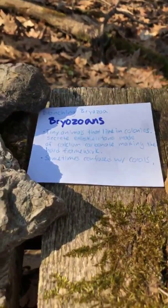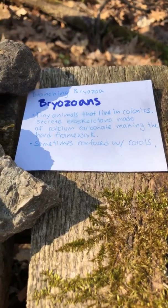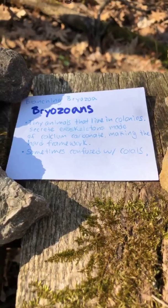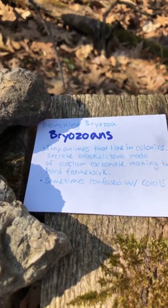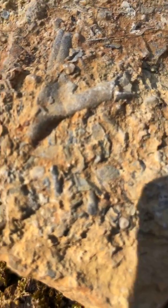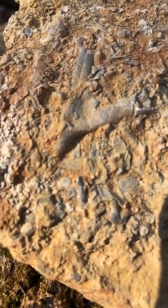And then the bryozoans. So this is the branching bryozoans. And on the surface of these branching bryozoans, you can see little pores. And inside each one of those little pores lives a little tiny animal.